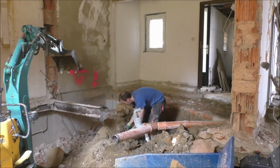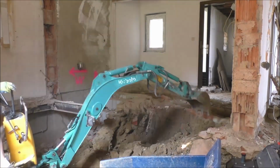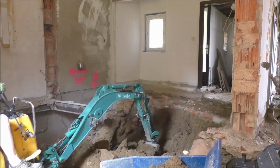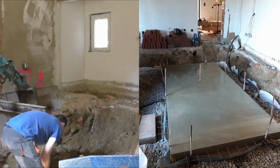But in the other building next to our house, there's a toilet. And of course, we used this toilet during the complete time here. We were thinking that there was simply some parallel drain pipe from the building to the treatment plant, so it should be a normal installation. And it is now several weeks or maybe months ago that I disconnected this drain pipe during the installation of the last floor slab.